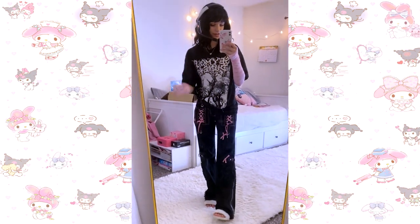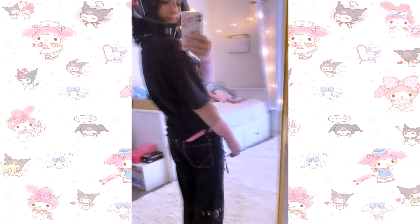So, quick little mirror shot of the outfit. Pink and black is the best. Love it. I got my little slippers on because we're chilling. But yeah. Good stuff.